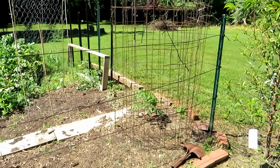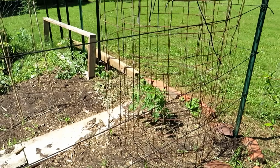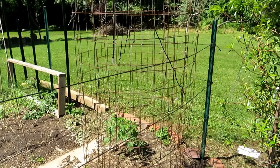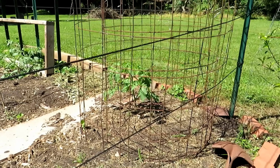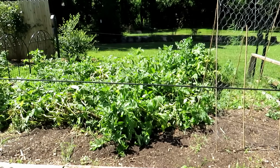So the tomato right in here seeded itself. It's growing. I have not cared for that except for weeding around it. So I'm just going to let it grow up this cylinder and see what it does. But keep in mind how big it is. And remember, nature did it all itself, or herself.